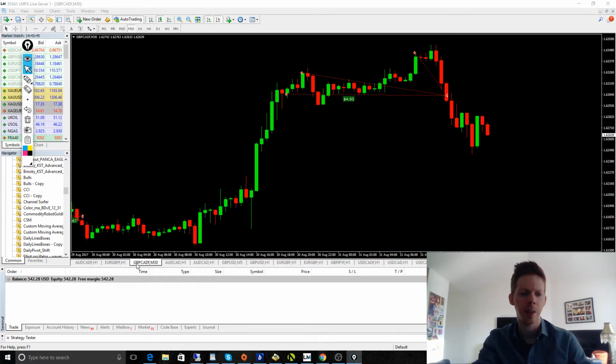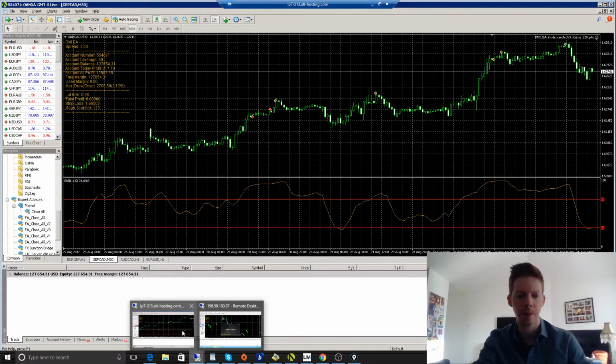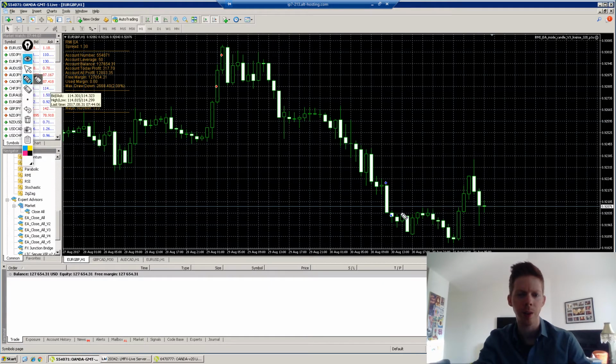Alright, so I didn't have any trades on the Euro Pound here on this account, but I did have some entries on some of the other accounts in this area. So I'll show that now. So this is the 127,000 account that you're seeing here. These are the 2 entries that you see here, and I'll show you where those closed out.